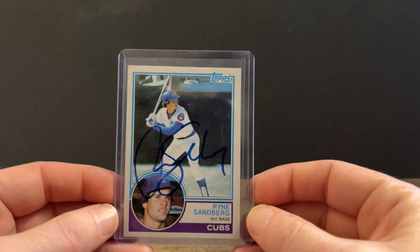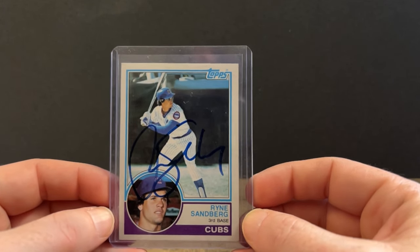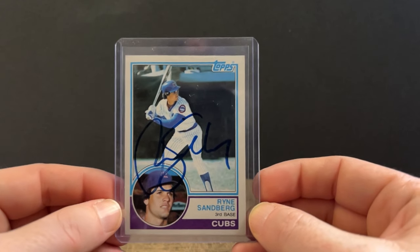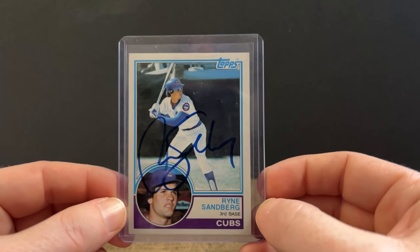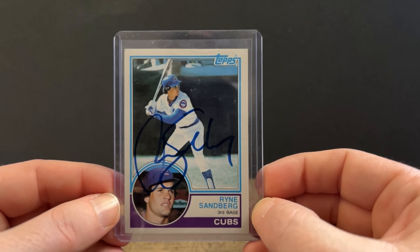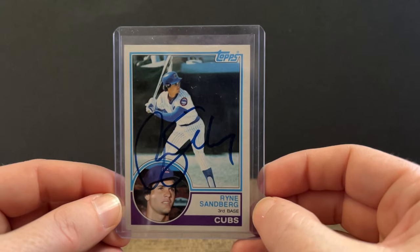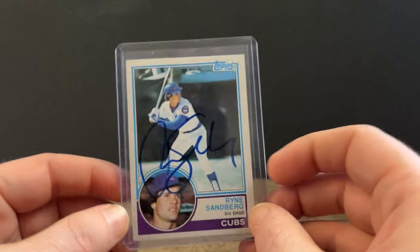Next up, number 38 is this autographed Ryne Sandberg rookie. Sandberg's just a great player. Did some TTM with him this year. I've been following his journey with cancer, and it's unfortunate to hear that it's come back. So certainly praying for him and his family as he gets back to battling against that.